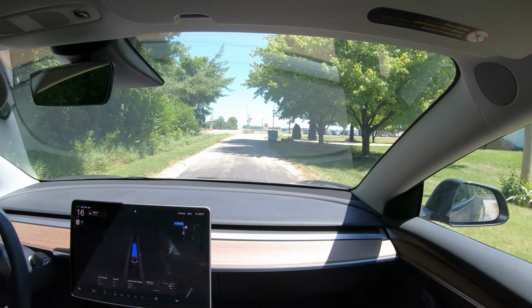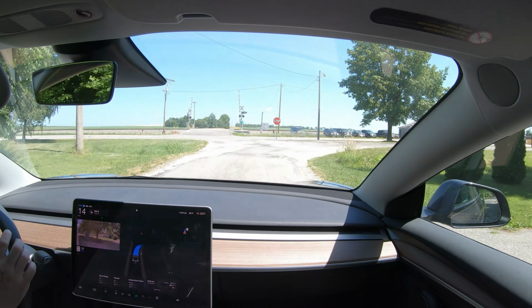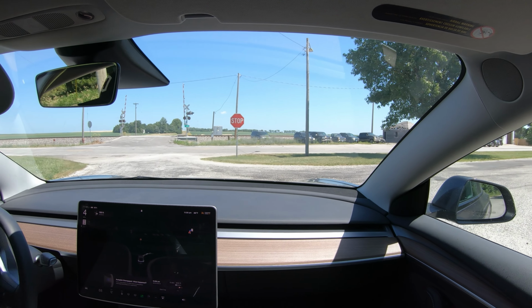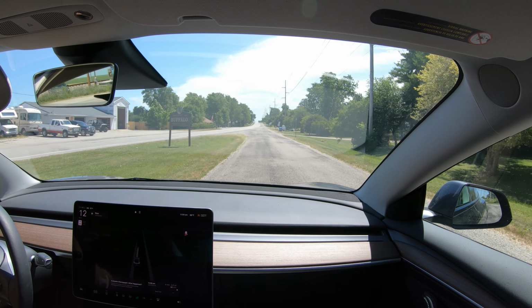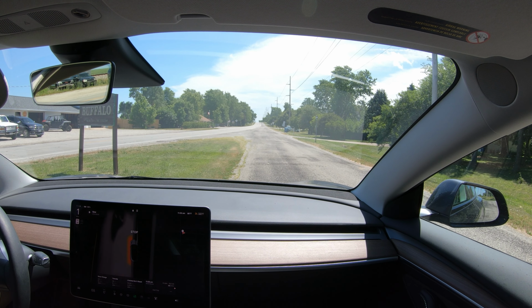Alright, we gotta find that Welcome to Buffalo sign. Now turn right onto West Elm Street. It is right there. Probably just do it on this side of the road. That'd make more sense than doing it on the main road, right? Now your destination is on the right. Welcome to Buffalo, where families matter.